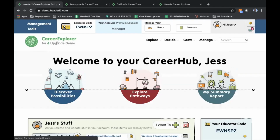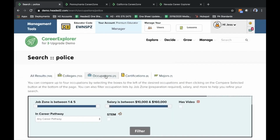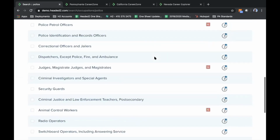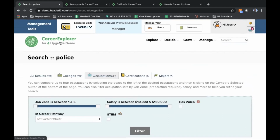One other pro tip for students and for educators: use the search box. If you need to very quickly find a college profile or an occupation profile, this can be a really nice way to do it. If you have a student who says, I'm interested in becoming a police officer, well, they might type in police and find out that within that particular keyword set, there are 21 occupations that could be a match and that they might want to explore. So the search bar is a really nice thing to think about.